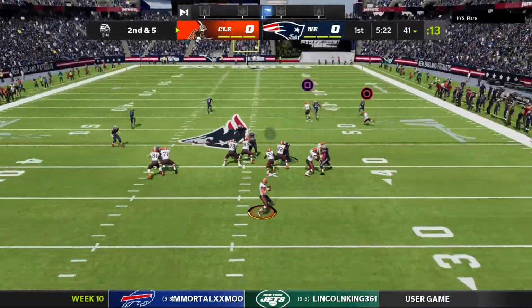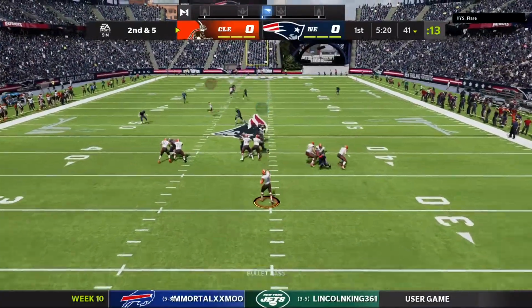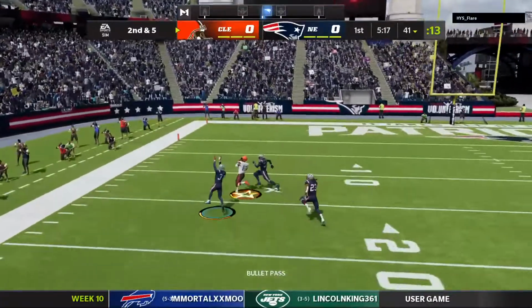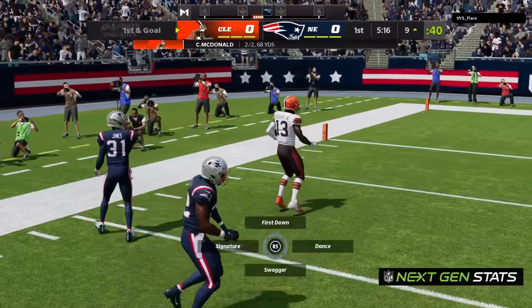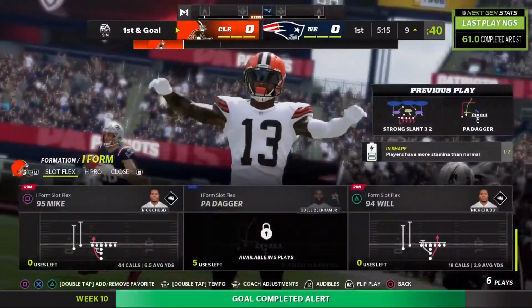Play action. It's McDonald. He'll let it go deep for Beckham. Oh, this is taken in. It's complete. And he gets this deep into Patriot territory.